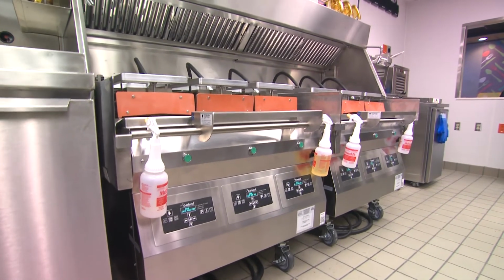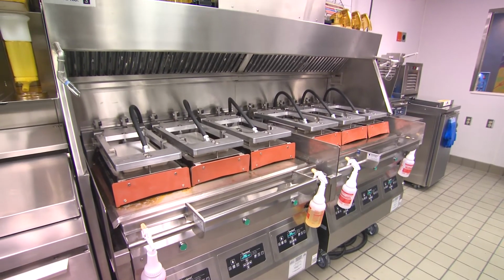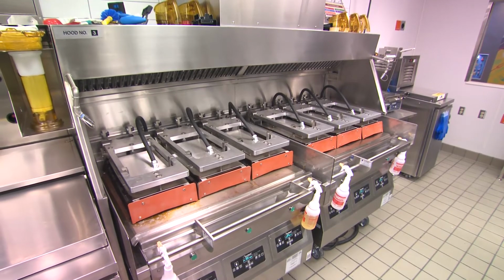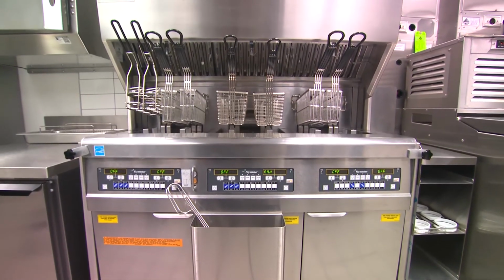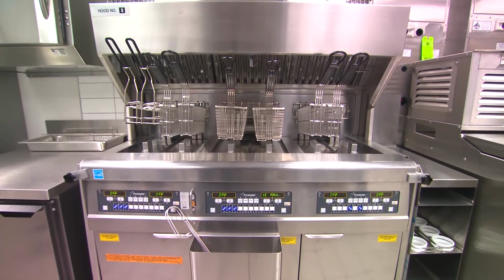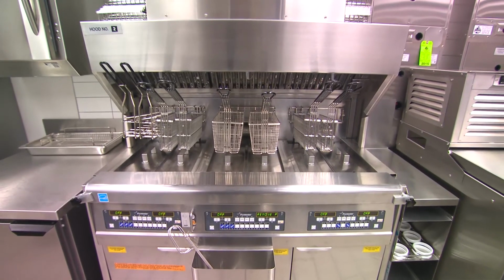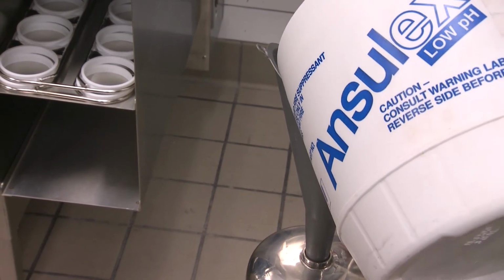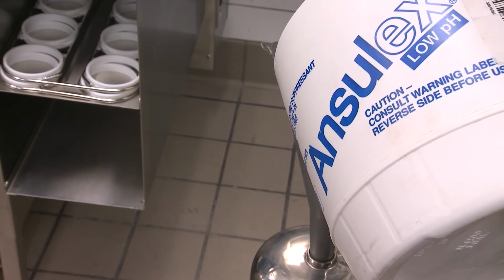Because your Ansul R102 system is designed to perform under high pressure, it's required that several key components be tested under special conditions every 12 years, or at 10 years under the European directive. During this maintenance inspection, your authorized Ansul distributor will perform the following maintenance procedure in addition to the regular annual inspection steps. The technician will hydrostatically test the stainless steel agent storage tanks in accordance with local codes and refill them with a fresh charge of Ansulex low pH liquid fire suppressant.